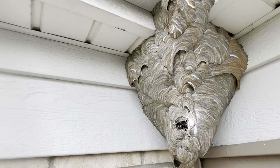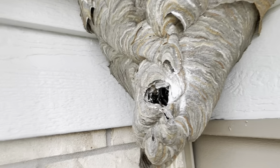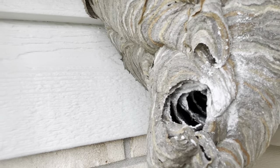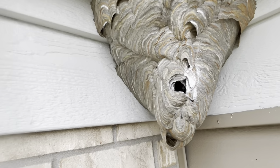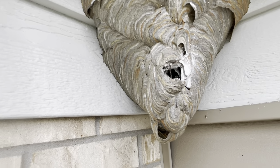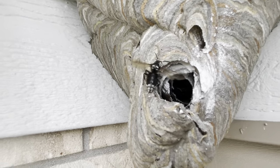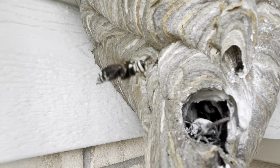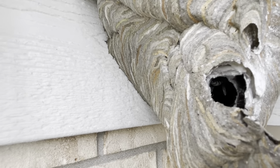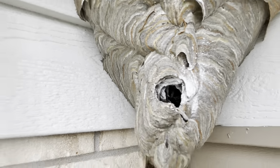So, as you can see, got it all sprayed, got some dust up in there, got some coming and going. Man, you guys are attacking my camera, come on now, attack me. You guys aren't that smart. You can hear them, they're freaking out in there, but that dust is gonna be killing them all. See a couple of them coming out with the dust on them. It's not doing too good for them.